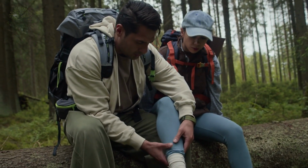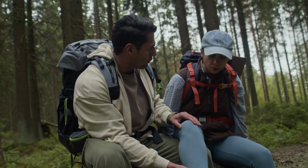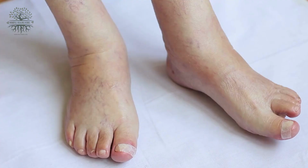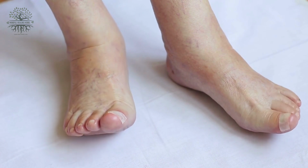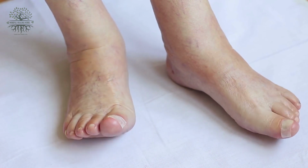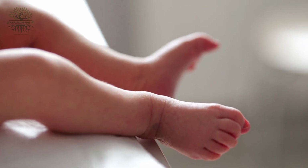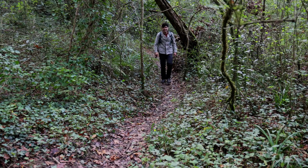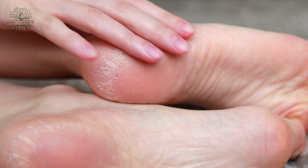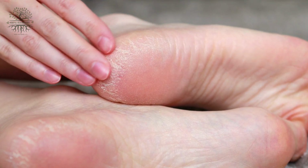Sign number 8 is subtle, but once you know what to look for, you'll see it clearly. Look at the skin on your lower legs and feet. In people with PAD, the skin often takes on a specific appearance. It may look shiny, almost waxy or glazed. The texture may look tight, like the skin is being pulled over the bones. The skin may also appear thinner and more fragile than normal. In some cases, you may notice the skin starting to crack or peel at the heels without obvious cause.